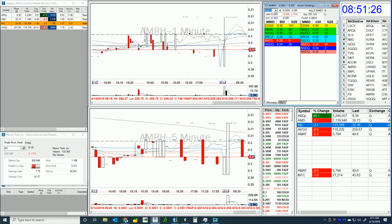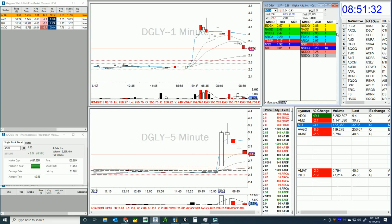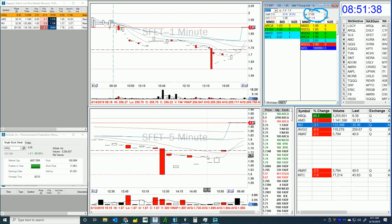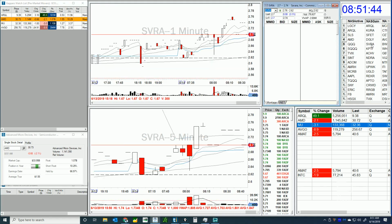Let me look at this thing here. So next we have DGLY. All right, so we got some activity happening here on the pre-market action, but there's no volume though, only 40,000 shares, so we'll skip that. SFED, not much volume right now. We have looked at this one before, but again, it's just not much activity at the moment.